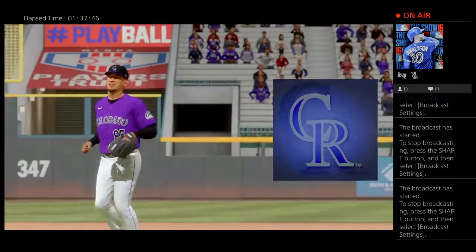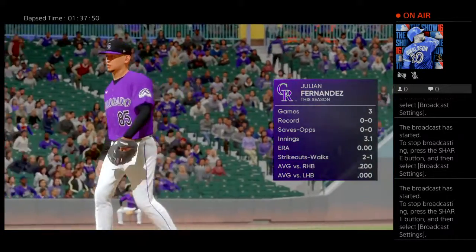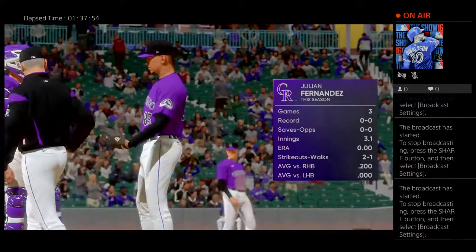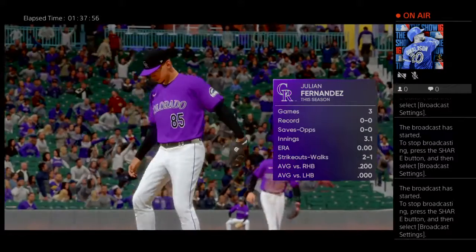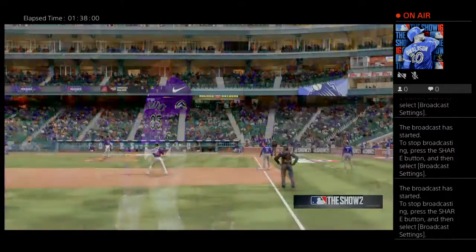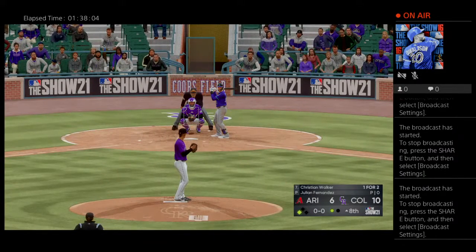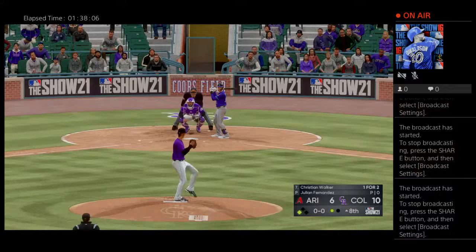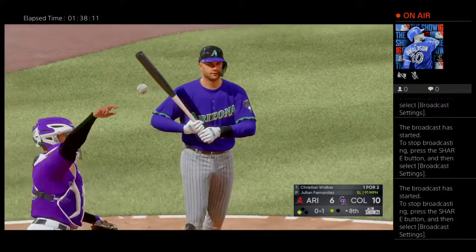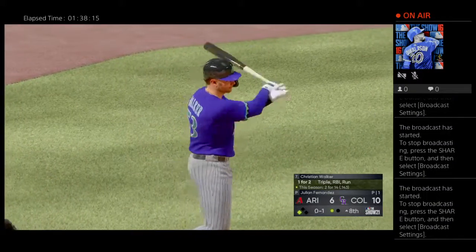Julian Fernandez gets the call as he'll pitch with 1 gone in the top of the 8th. Number 85, Julian Fernandez. At the plate, Christian Walker, as he'll cut on and miss at a good slider at the knees for strike 1. 1 for 2 in the ball game thus far.